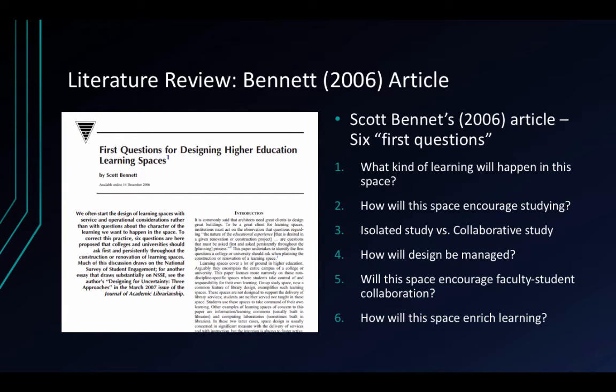Bennett's article identifies 6 first questions that should be asked before designing learning spaces such as a learning commons. A few of these examples would be: what is it about the learning that will happen in this space that compels us to build a bricks and mortar learning space rather than rely on a virtual one? And should this space be designed to encourage student-teacher exchanges outside of the classroom?